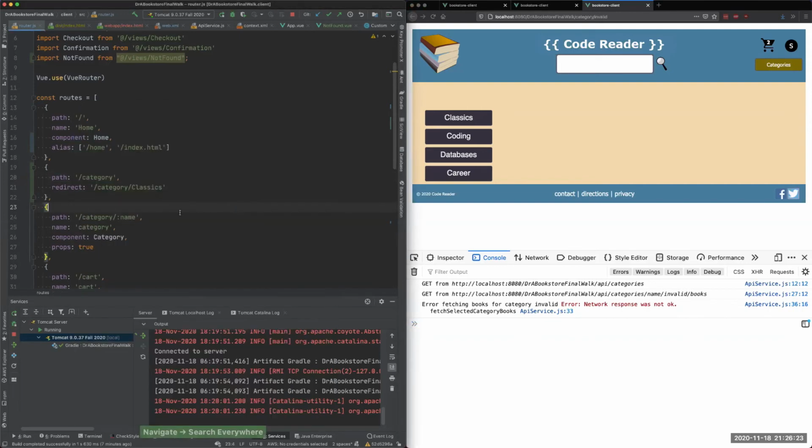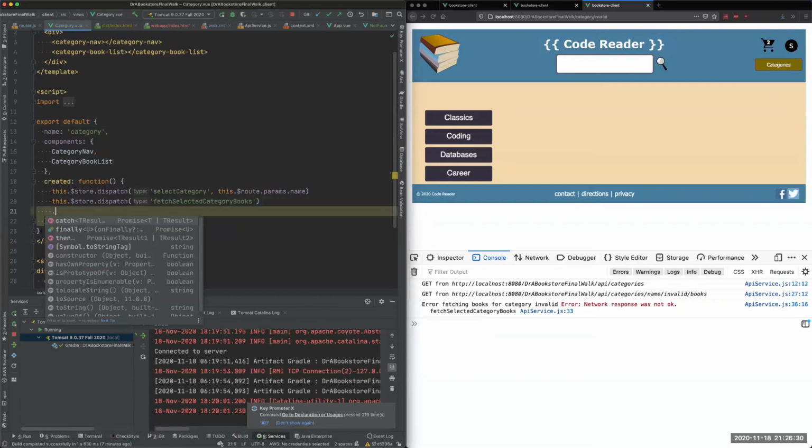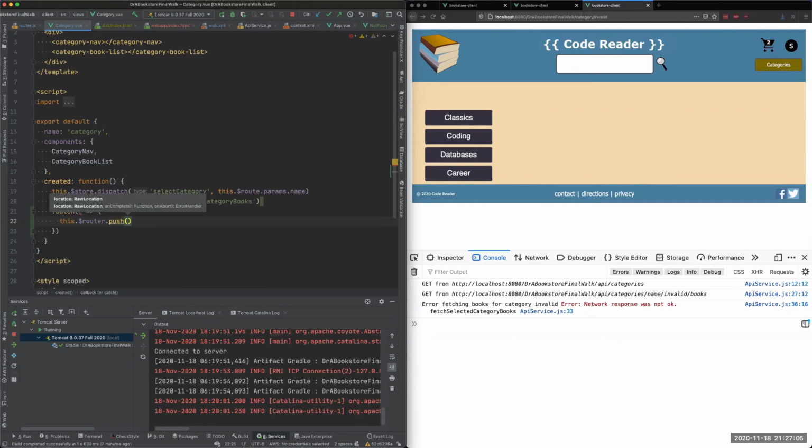So let's go to our category view. And what we want to do is say, let's dispatch this action, but then if we catch an error, let's run a function that takes the error reason, but then what we want to do is say this.$router.push, and we want to push ourselves to a page where we see the not found.